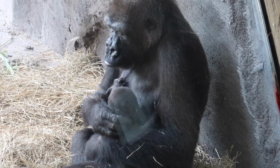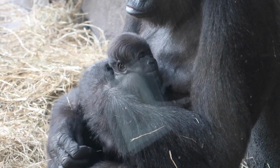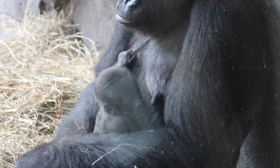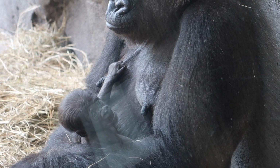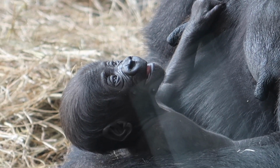About 2 years ago, I got to see baby Grace, who's the newest little girl that was born there. I saw her when she was 14 days old and she was like the size of a newborn human baby. She was so tiny. It was adorable. She was right up by the window with her mom. Her mom was holding her.